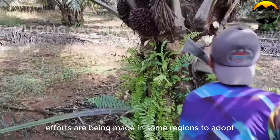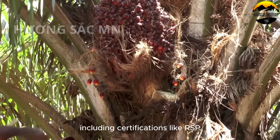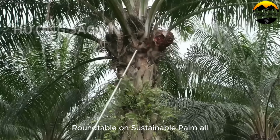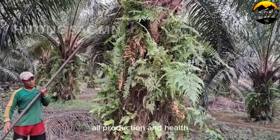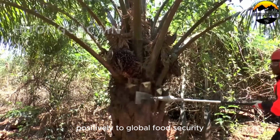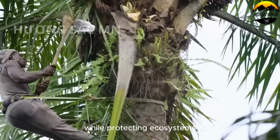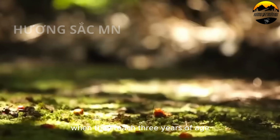Efforts are being made in some regions to adopt more responsible practices, including certifications like RSPO, the Roundtable on Sustainable Palm Oil, which promotes sustainable palm oil production and helps ensure that the industry contributes positively to global food security while protecting ecosystems. Usually farmers harvest oil palm trees when they reach 3 years of age.